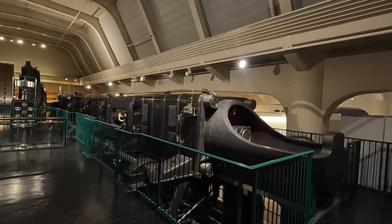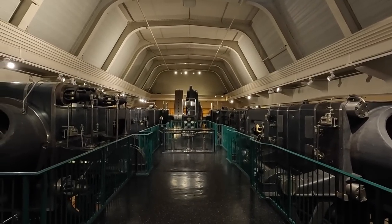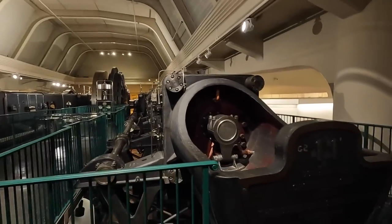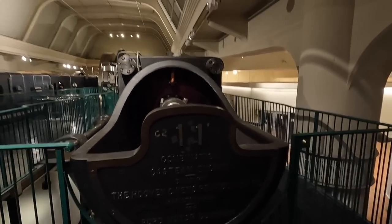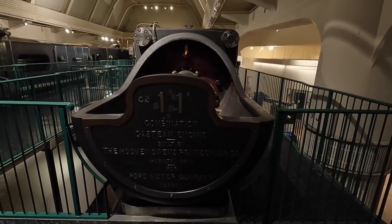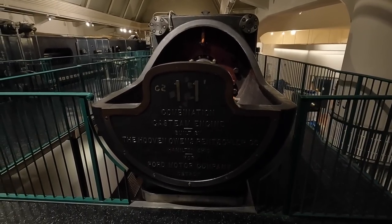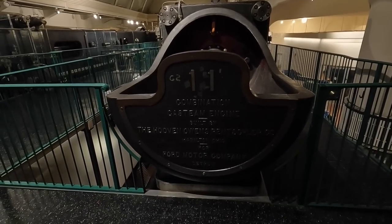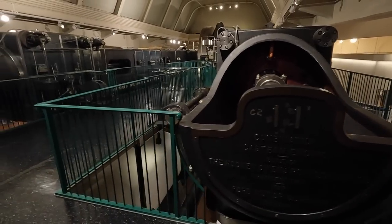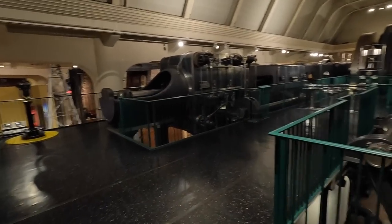Wow, that is incredible. Combination gas steam engine built by the Hooven Owens Rentschler Company, Hamilton, Ohio, for the Ford Motor Company in Detroit. I like how they're numbered. That one says 11, this one's number 12.